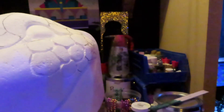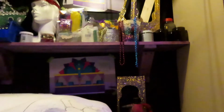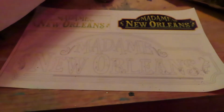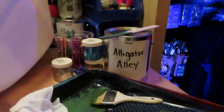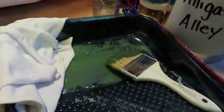There's a spray paint can. We have a bunch of paint. Yeah, I know it's actual paint. This is what they're hoping to have the sign look like. Madame New Orleans. And they named the paint Alligator Alley. And I guess this is what the color is supposed to look like.